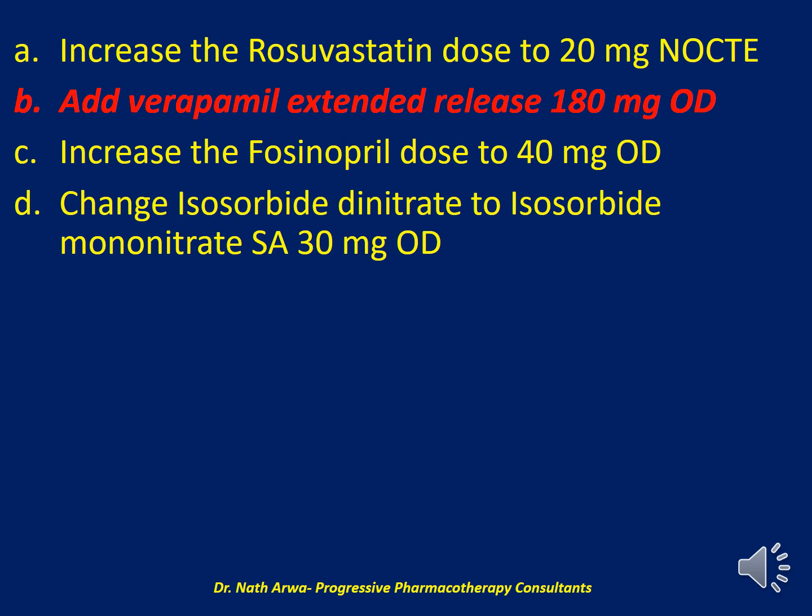Now, while increasing the fosinopril dose would help with the BP, if you look at her potassium levels, they are already high. They are around 5.1. So adding an ACE inhibitor would only worsen things, would lead to worse hyperkalemia that could cause an arrhythmia. Yeah, it's already on the higher end of normal, so I would not opt for an ACE inhibitor like fosinopril, or I would not opt to increase the dose.